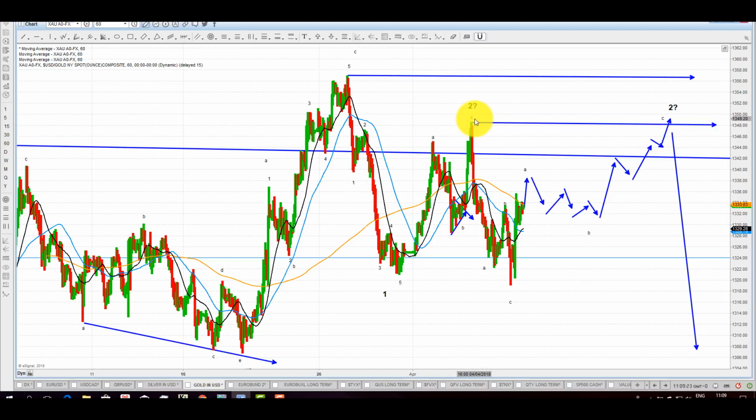Okay, if I'm reading it right, that is potentially the end of the second wave, but I think it's more likely that in fact we're going to go for something like that. So we had an ABC, which could be a B. Okay, so that's an ABC, A, ABC, B, and we potentially look at another ABC playing out this coming week. That will go and pop it.